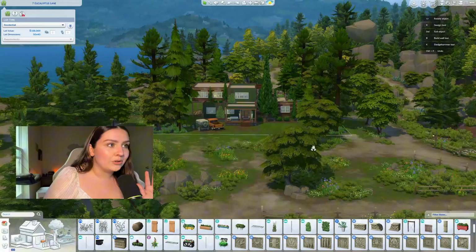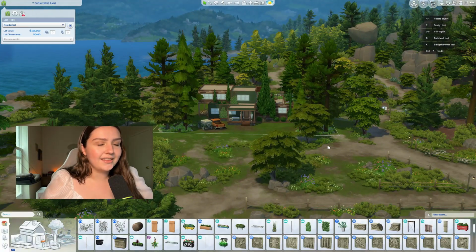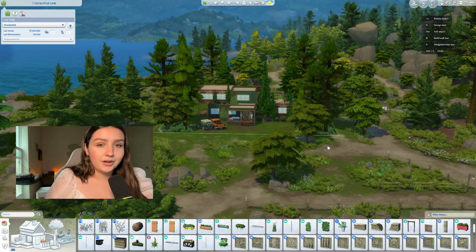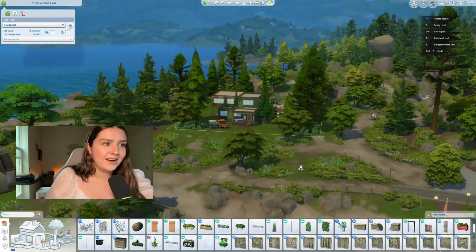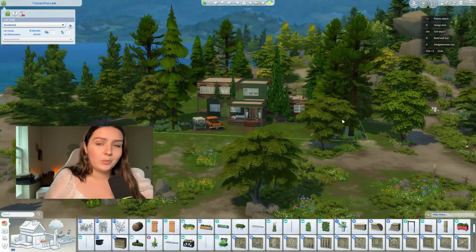I moved it to the park location in Copperdale because that location just has a lot of trees, and I wanted it to be tucked away behind some trees, and I think it fit so much more than where it previously was. So I did move it.